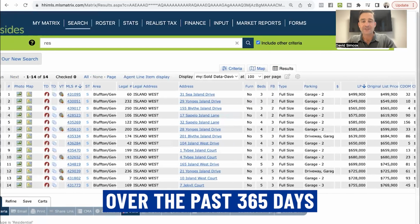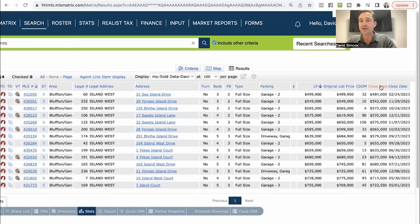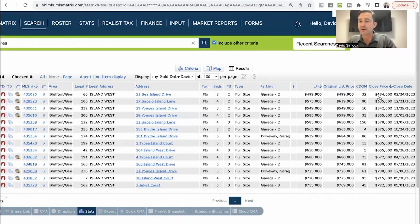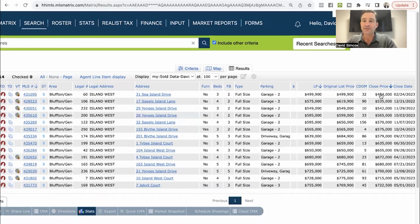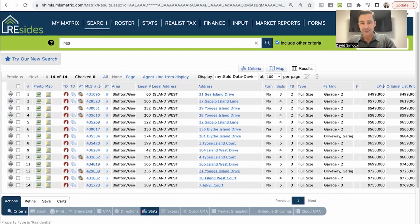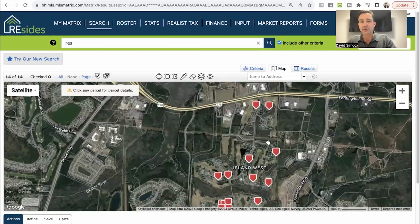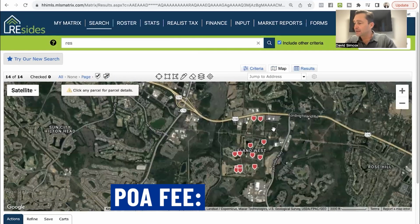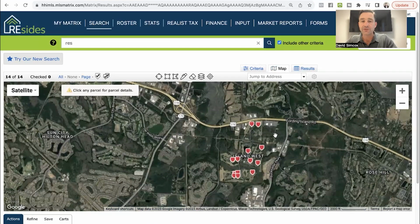And let's look at the prices. All right, so in the past 365 days, it looks like there were 14 sales in Island West. And we have pricing starting at $484,000. Only one home closed in the 400s in here in the past year, but quite a few in the 500s and the 600s, and then a couple of them do come up into the 700s as well. So again, that gives you an idea for pricing in Island West. Again, this is where it's located, and the POA fee in Island West is only $1,661 per year. So again, very affordable to live in there.